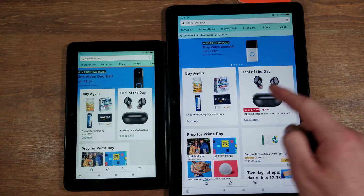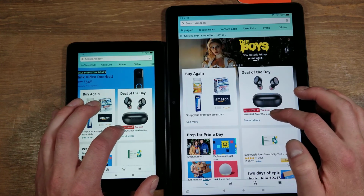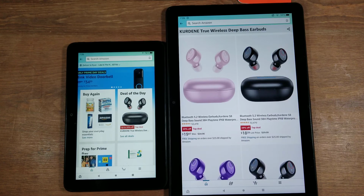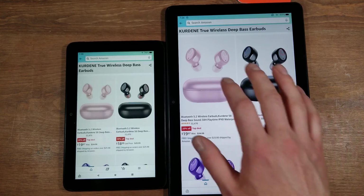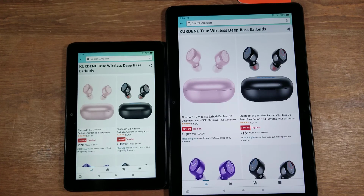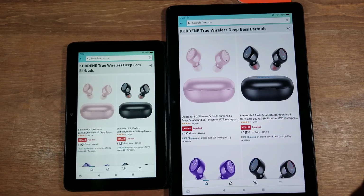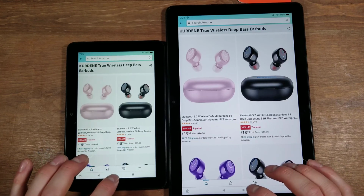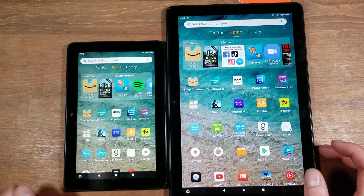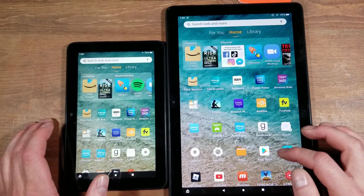So that time this was quite a bit faster. Go ahead and hit the Cordance True Wireless. There we go. You can see that was almost instant. That one took a few seconds. But again, this is to be expected when you're talking about a device that's almost $100 more and is made by the same brand, especially. But again, for $60, this is pretty impressive. It is definitely better than the last generation of it from 2019.